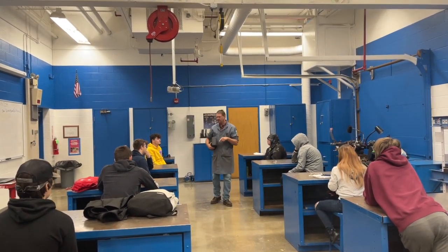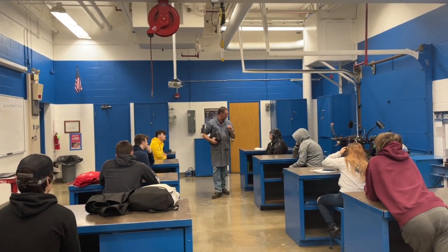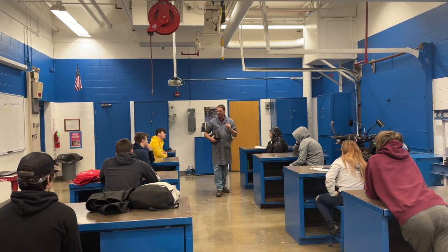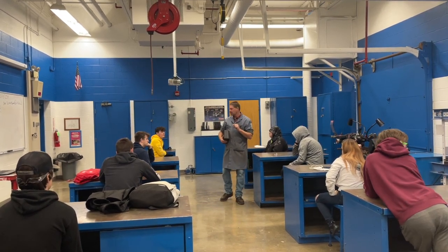Anybody in here have that on their vehicle? Ever see that? Where the low tire pressure light comes on? Is that a good thing? Is that a safety feature? It's a good safety feature. And all those safety features actually need to work on your vehicle. Okay, they all have to work on your vehicle.